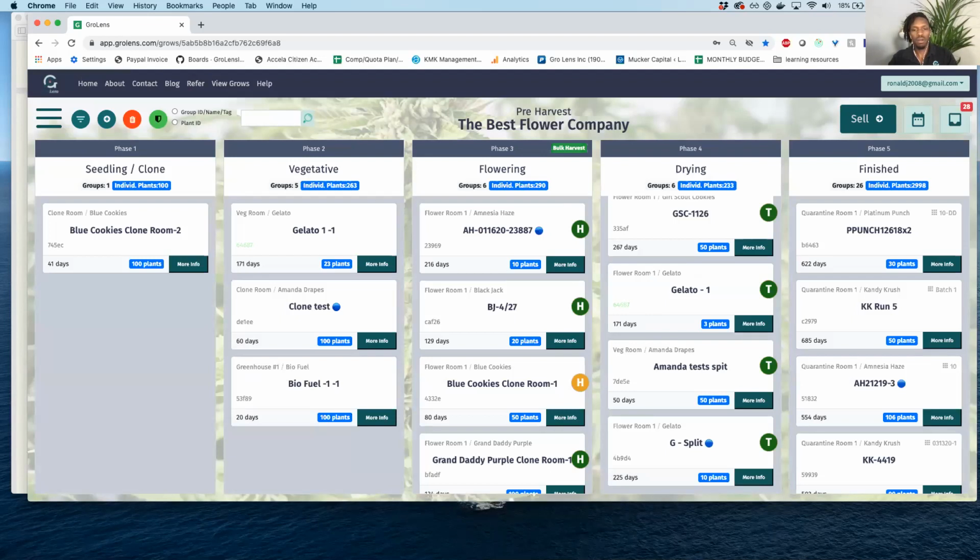I'm just going to take a quick pause and see if there's one question. What trim companies would you recommend that are in compliance with GroLens? We would have to check specific trim companies that outsource it. Most of our customers do it in-house, but we could surely get back to you on that. Any other questions out there?